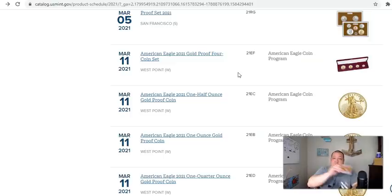this is the outgoing proof set. And they'll usually run this for 2 years straight. So we're in 2021. It's still going to be available for sale next year too. So this is not an investable piece. It is more for a collection base. People like to crack these out and put them into albums. It's a well-executed set.